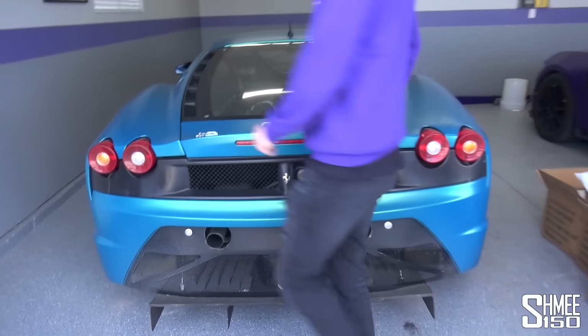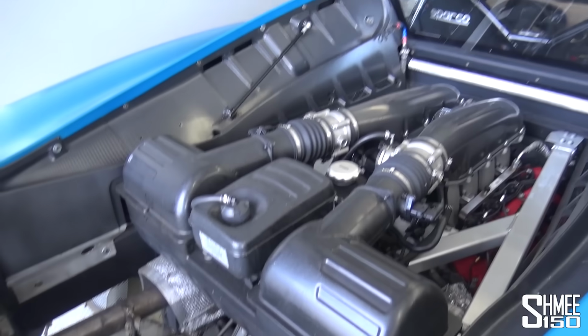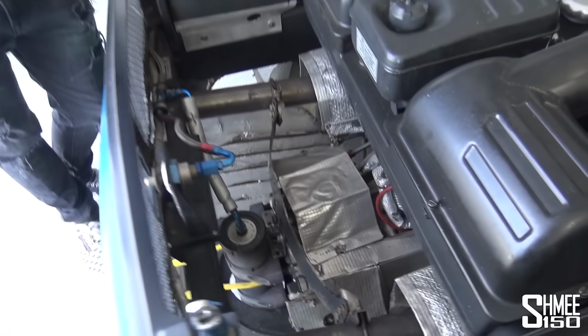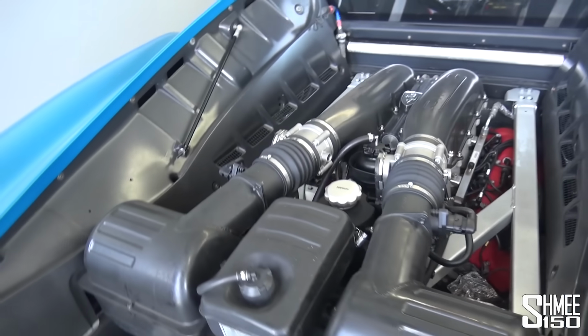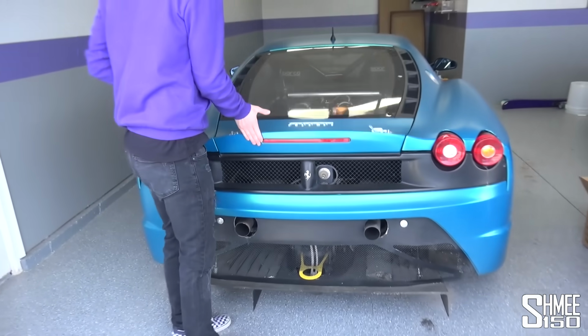We can open this up if you want. It's very, very loud. Yes, I can imagine. Where's the exhaust system? Yes, it's that straight pipe. It's straight and true, the definition of straight pipe. Nice. Okay, well, we'll get that started up in just a moment.